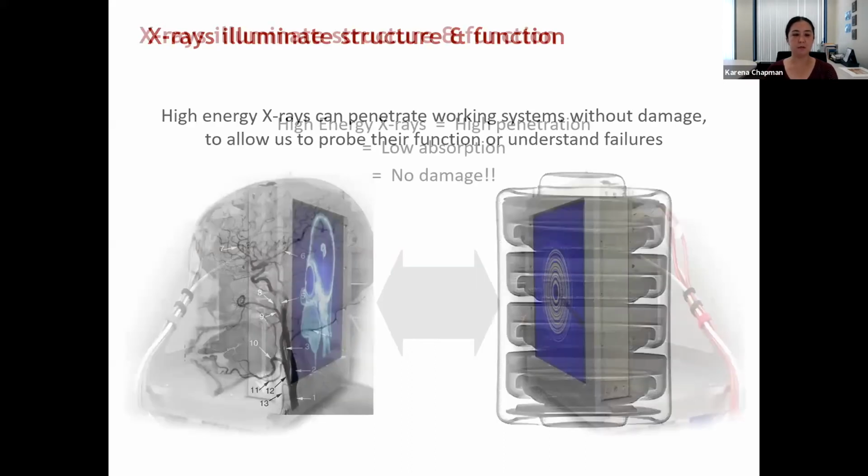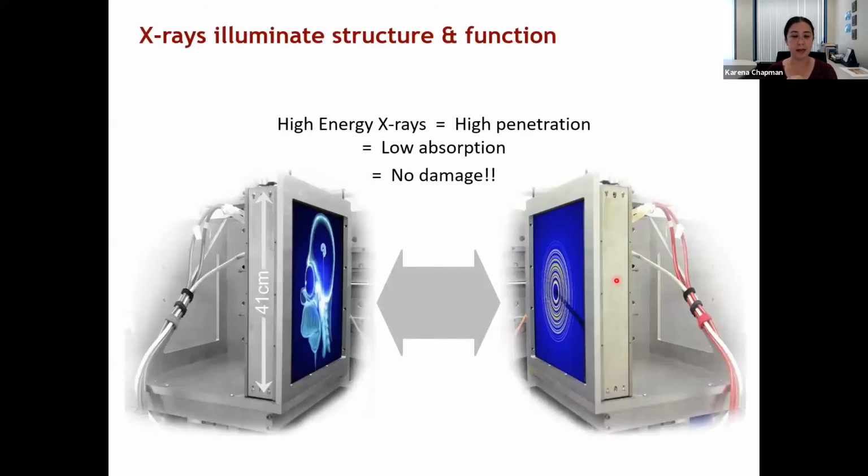Before you reach for your keyboard and start typing a question like, high energy X-rays, surely that means there's more damage, more propensity to change what's going on in the system. Actually, it's the opposite, because a high energy probe is very penetrating. It goes through the material and has very little interaction. That means there's less absorption, and less energy transferred to the system, so you don't end up getting damage. In the same way that you use high energy X-rays for medical imaging, we can use them to look at functional nanostructures as they're reacting, as they're operating, in order to understand what makes them work.